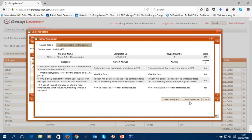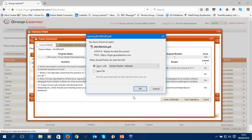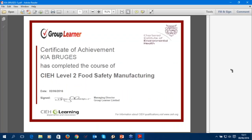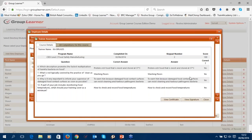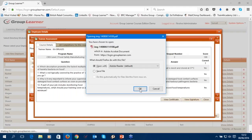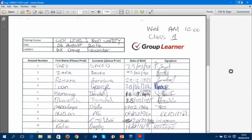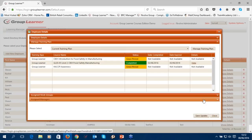I then can view the certificate, so at the touch of a button, no need to run up and down the factory floor looking for the certificate. And there you have it, the certificate that is available to impress your auditors with as well. So again, keeping this information centrally stored in one area. I can also view the signature, the sign off to that particular course that Kia has done. And this is a copy of the class list for that course, and we can always have access to the sign off also.